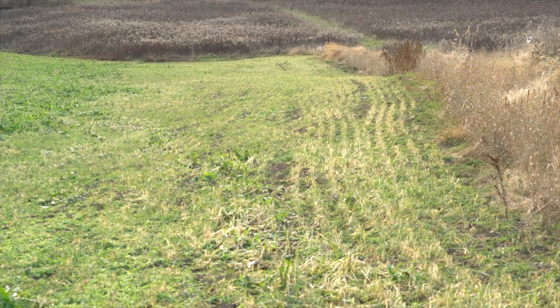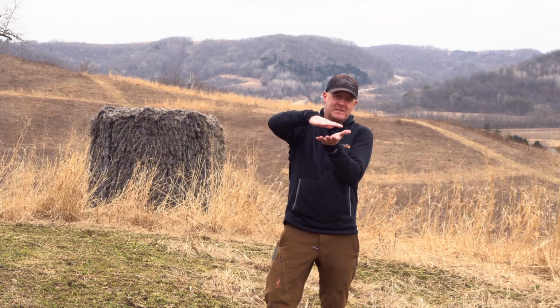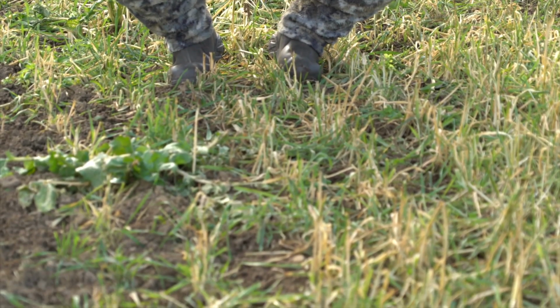And what you're doing is that first layer of rye gets to 7-8 inches tall. And then you're adding that second layer of rye and you'll still have some open soil showing. And then if the deer are consuming it heavily and you still have 40 to 50% soil exposure, even 30%, meaning you can see about 30% of the ground, then you're adding another layer of rye.